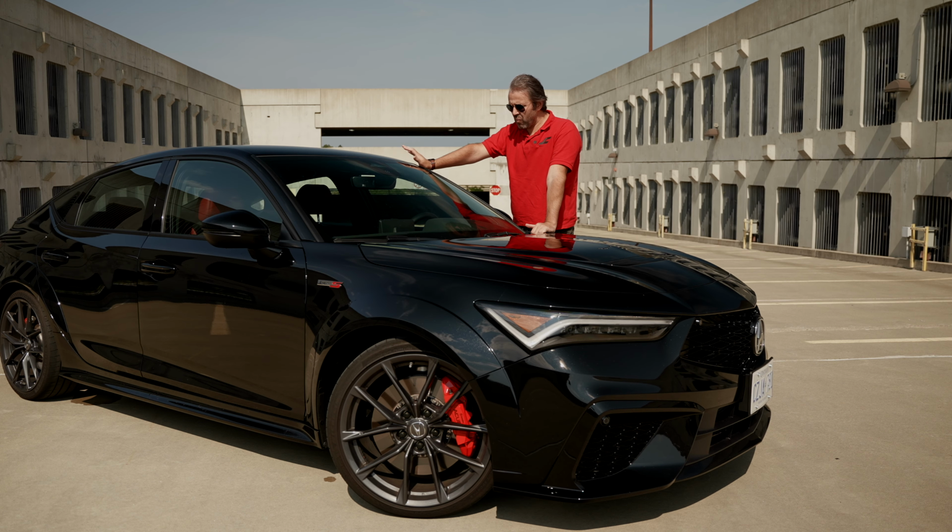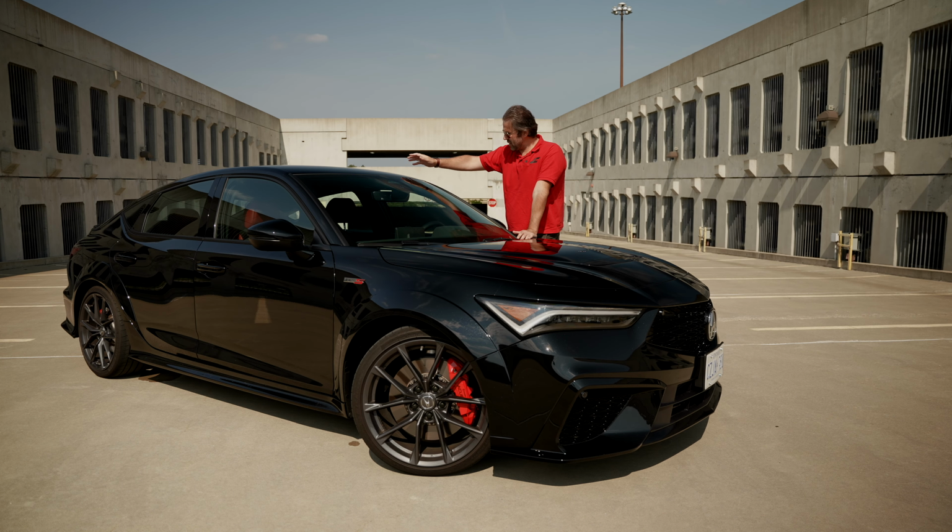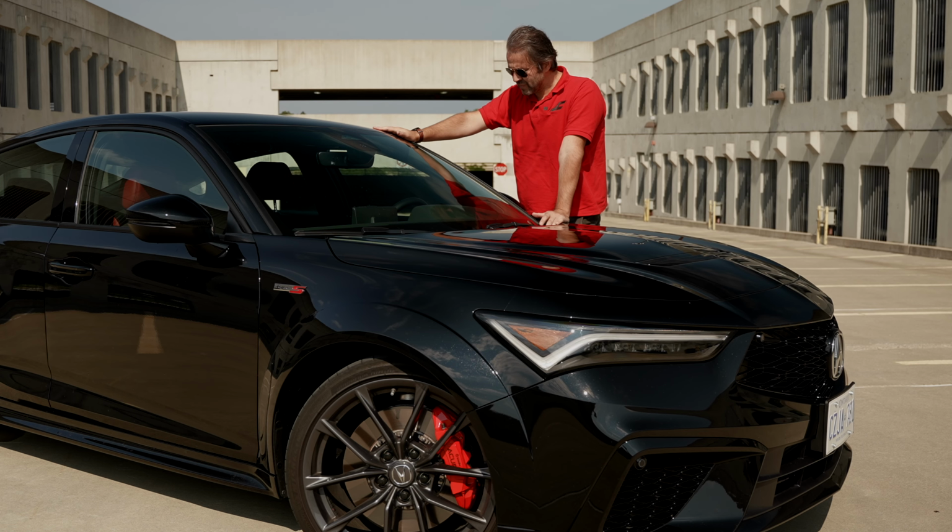Well, you see, when this car was first introduced, that Acura was going to make an Integra Type S, I got an email from a good friend of mine, Chris, who works at an Acura dealership. He sent me all the details, the pricing. And of course, the first thing that came to my mind was that this was just, well, an overpriced Civic Type R. And after driving this thing for a week, oh boy, was I wrong.